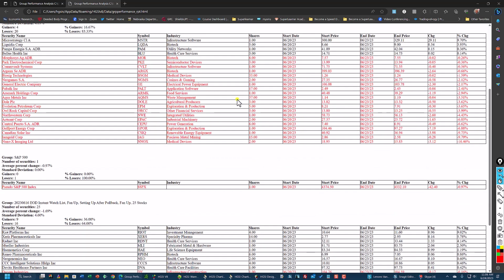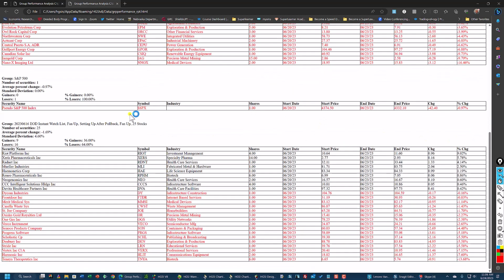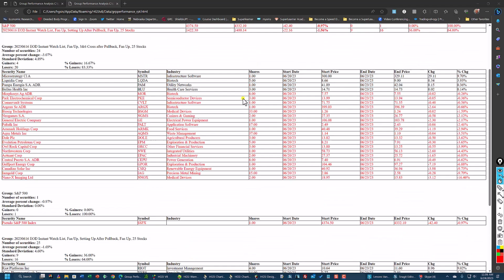I just want to point out that it was not a good week for these stocks. Medical devices, this one was all the way down 16.46. Now, scrolling down to the bottom here, this group didn't do as well, but there were more winners than losers.